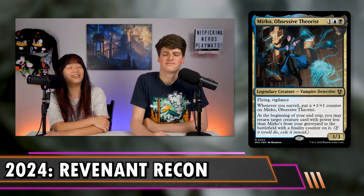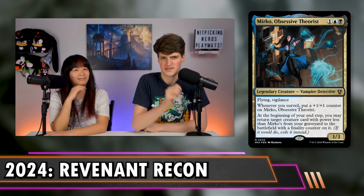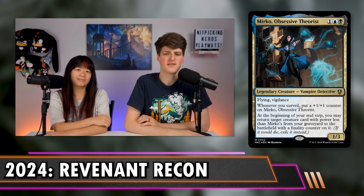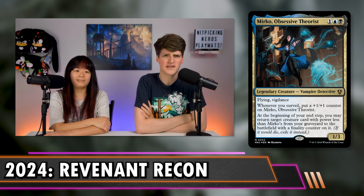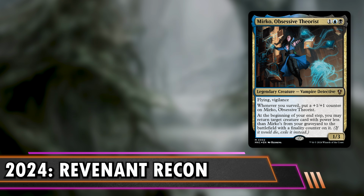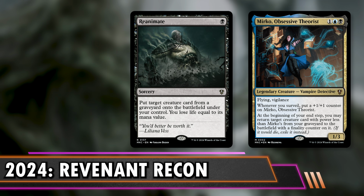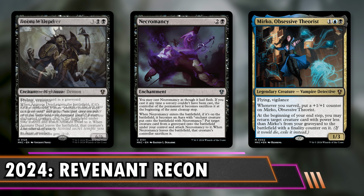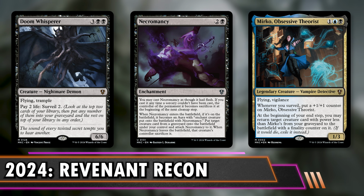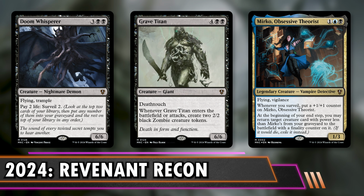I think finality counters are incredibly interesting. They make for cool design that you couldn't do on some other things, but this was a very, very strong surveil deck. It kind of also surprised us because this deck had Reanimate, Animate Dead, and Necromancy in it, and those are the best reanimation spells ever. They're just in a precon. It was unexpected for sure. There's some cards like Doom Whisperer, so you can make Mirko really, really big, and then get back other stuff and reanimate for free every turn. Grave Titan? Wow.